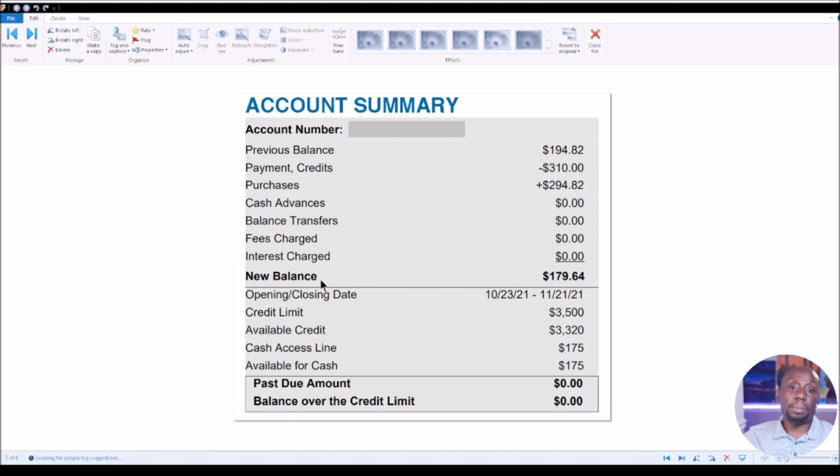And let's talk about the billing cycle. So we have the opening closing date. So it says right here from the 23rd of October to the 21st of November. So this is your opening and closing date. This is where they're charging you the interest every day, depending on what your balance is. And then from there, they calculate that total and then they give you the bill.